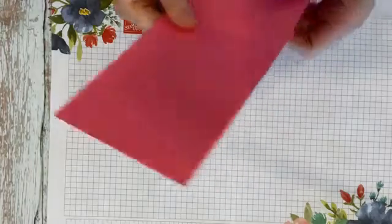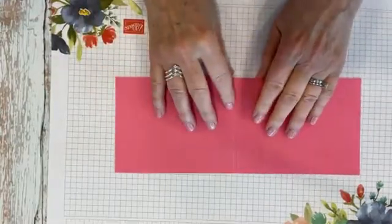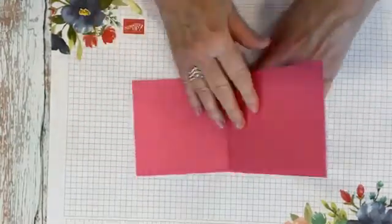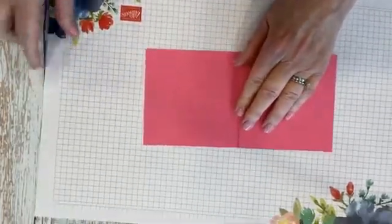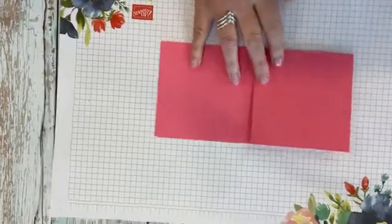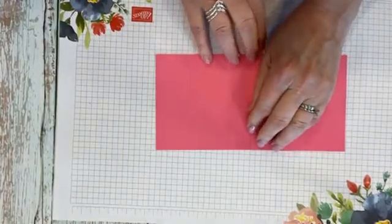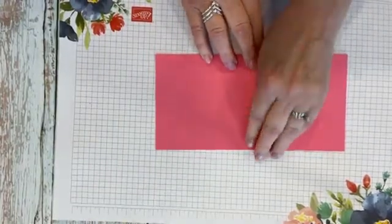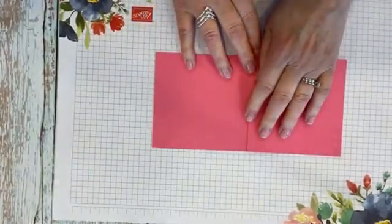Okay, so we're going to start tonight with, what did I do with them? Oh, our card base, which is 4 1/4 by 11, and it is scored at 5 1/2 and 4 1/4. So you can go ahead and lay that out and take your bone folder and give that a good crease. Okay, that looks like it's centered about right. It's not a Z card. It's a little bit different. It's called a bookbinding card is what we're making tonight.